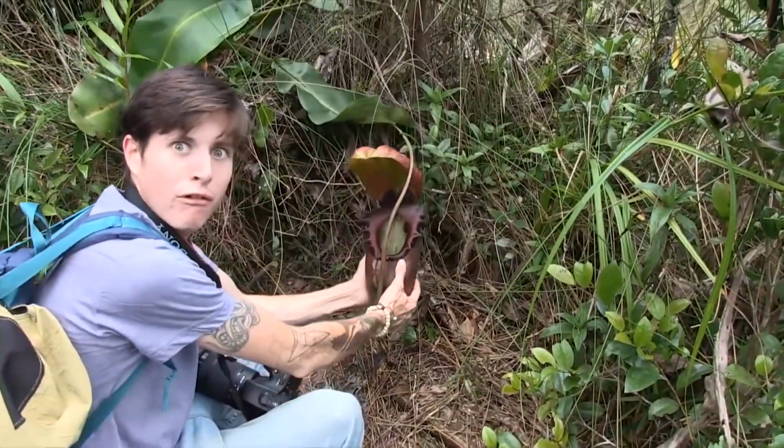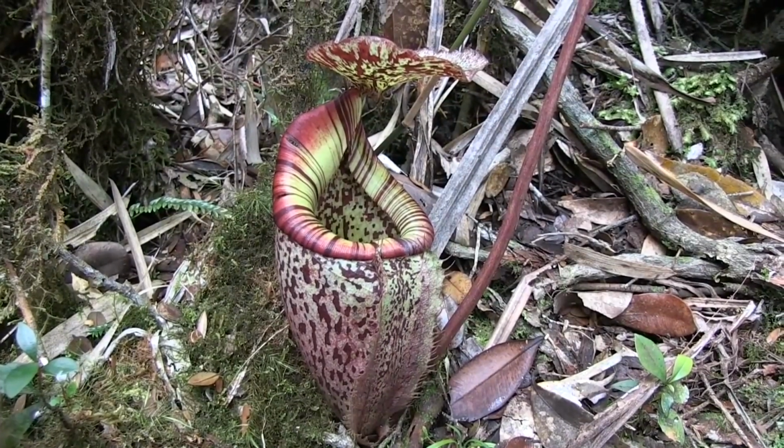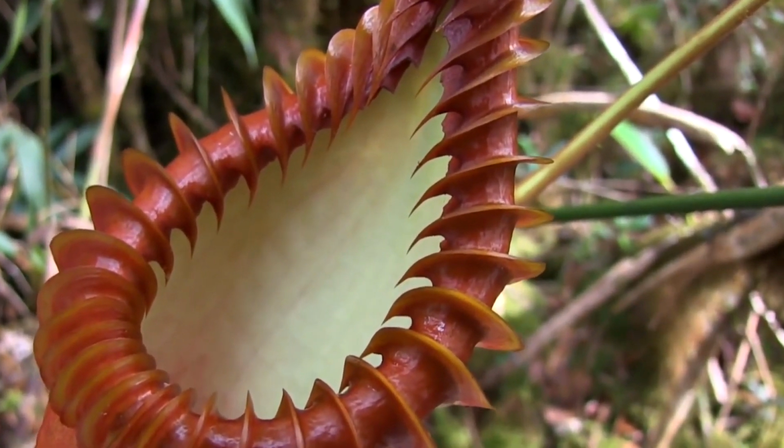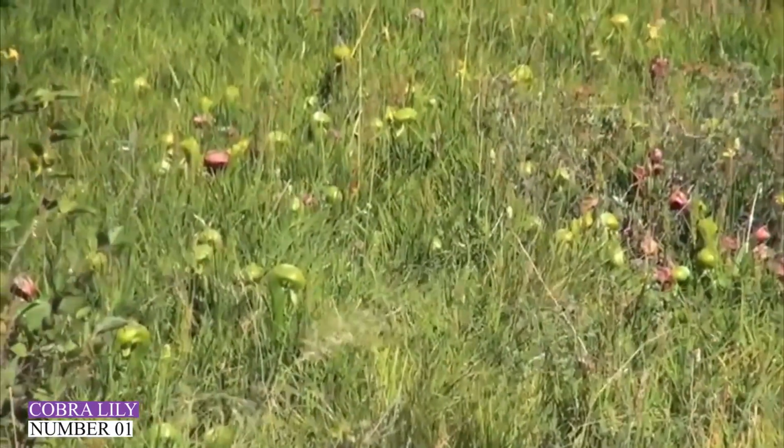And do you want to know a fun fact? The pitchers of this plant are used by monkeys as drinking cups, and that's probably the most creative thing I've heard all day, actually.